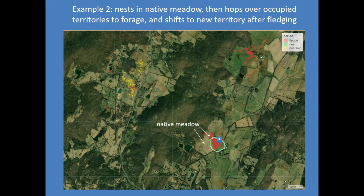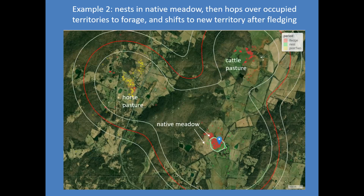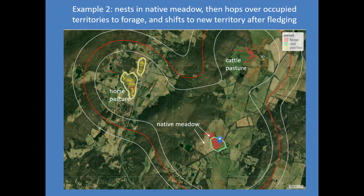So like I said, during the nesting phase, it was in the native meadow near the nest box. During the fledgling period, it expanded quite a lot. And I should have mentioned that the red outline here is showing obviously the fledgling territory. And this is the kernel analysis. So this is capturing 95% of the points. The red line is capturing 95% of the points. And the two white lines are showing the confidence intervals for that range. And then finally, this bird set up in a horse pasture after the fledgling period. So those are the yellow dots.